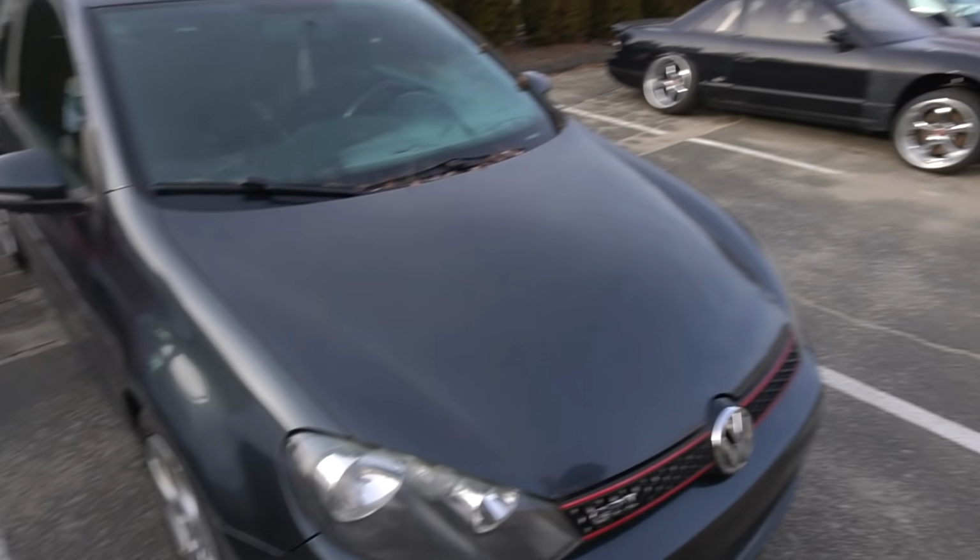It will be easier to fix it with a lift. Honestly, that was my biggest hurdle, just waiting to get a lift, because I'm not doing this on the ground. So there it goes, guys. Here's my forgotten daily driver that is no longer forgotten about, because now I have to see it every single day. But let's go check out some stuff in the shop.